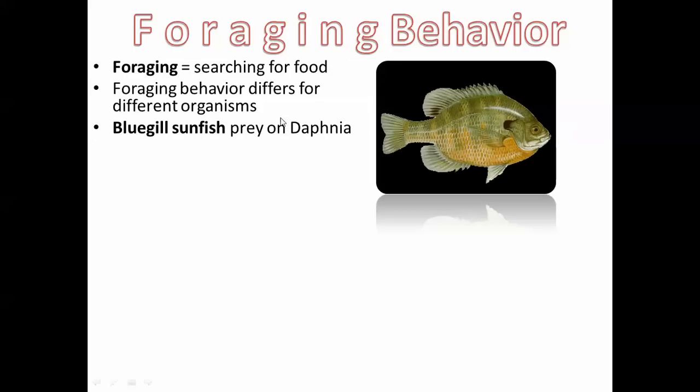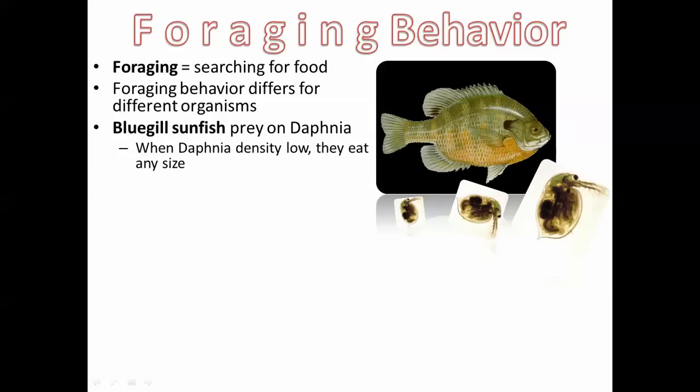If you've done any Daphnia experiments before, you know that they're good for looking at them under a microscope, as you can see their little tiny cute hearts beat. In this case, we're talking about these guys getting eaten though, and this type of fish called a bluegill sunfish actually eats Daphnia. When Daphnia density are low, which means there's not a lot of food around, they'll basically eat any size, right? That makes sense. You can't be too picky. Just take what you get.